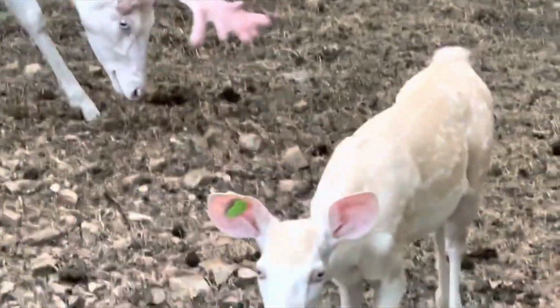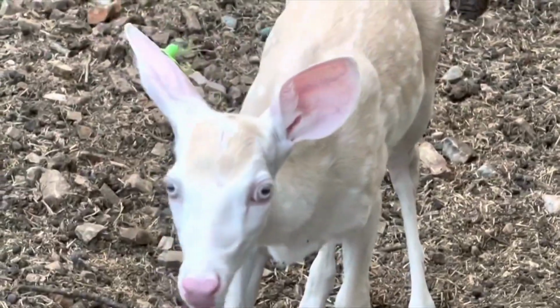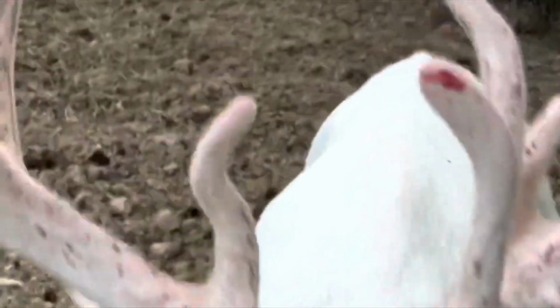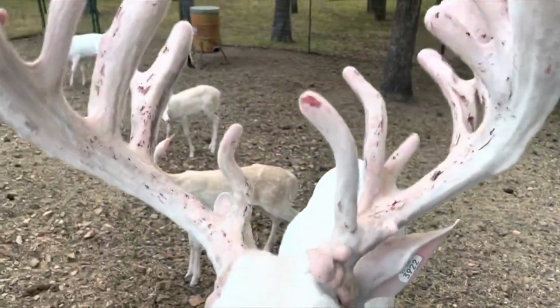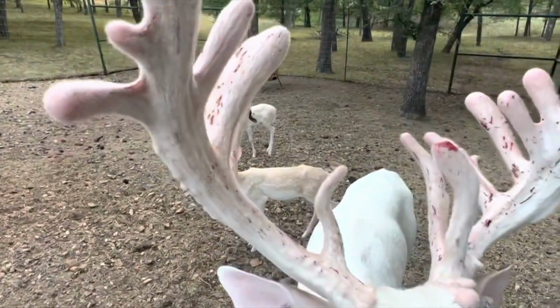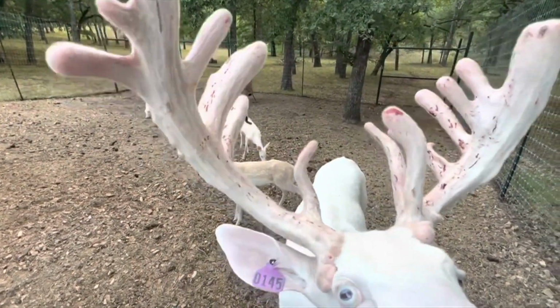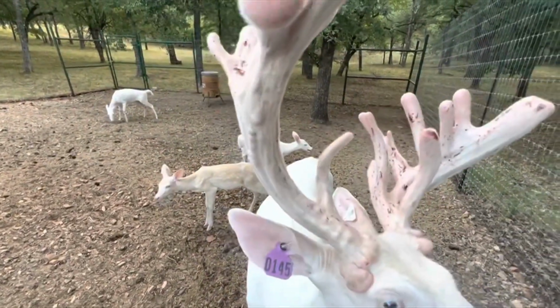This little guy over here, coming right up here to me, beautiful little boy. They're just absolutely gorgeous. They're in great shape. And take a look at him. He's going to walk right into the camera. Look at that. Oh my goodness. Would you look at that? Is that something? He's sniffing on the camera.